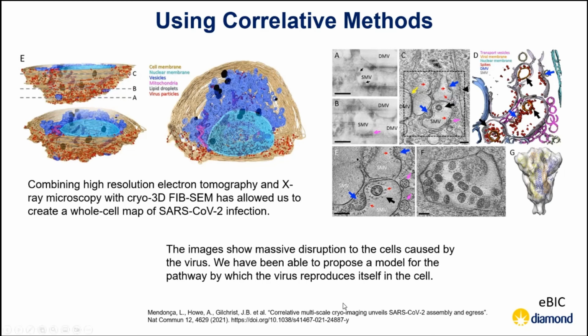This was a collaboration with some other people here on the campus, combining this technique with transmission electron microscopy to get a lot more information about how the SARS-CoV-2 virus infects cells, what it does to cells when it goes in there, where it goes, how it interacts. Quite a lot of information came out of that paper. I don't have time to talk about it now, but the reference is here if anyone's interested. But they do really show the damage that this virus can do to the cells.